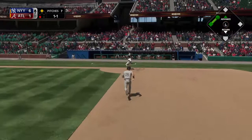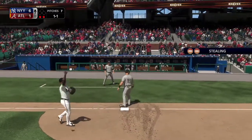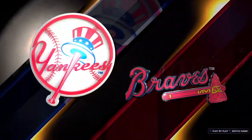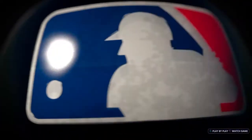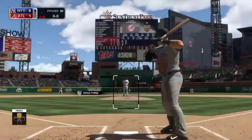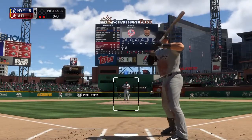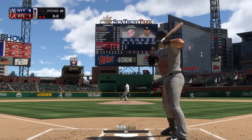Runner breaks for third. Pitch inside. The throw. The tag's there, and he's out trying to steal third. Great throw. I noticed he had a big lead there. Digging in, number 19. Great game for him so far. 4 hits, including a couple of home runs.